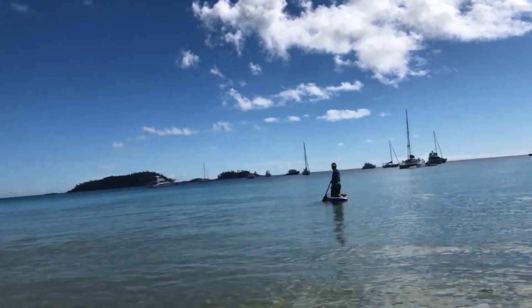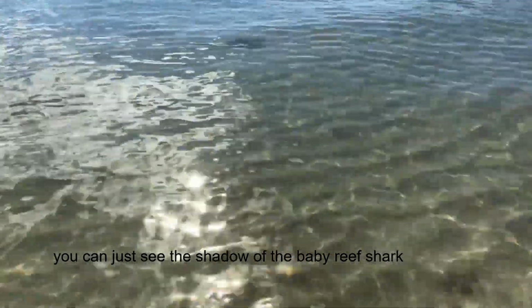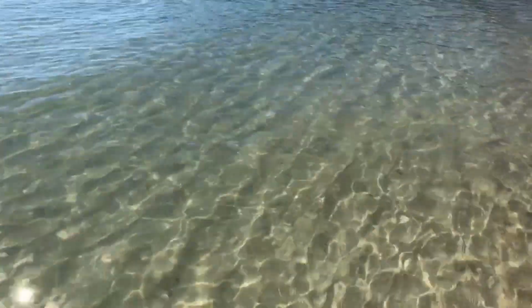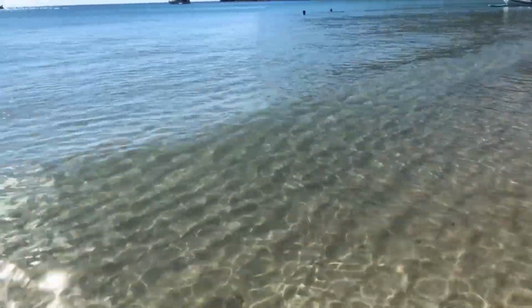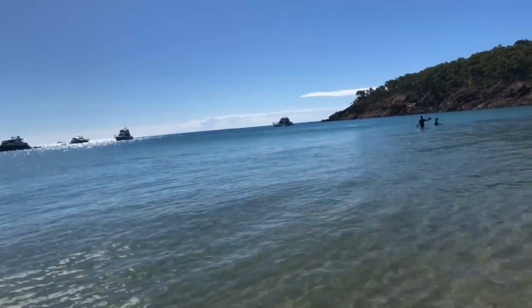What am I looking at? Oh, a little shark. Can you see that? Well spotted. Here's a spotter. No wonder he nearly fell off the board.